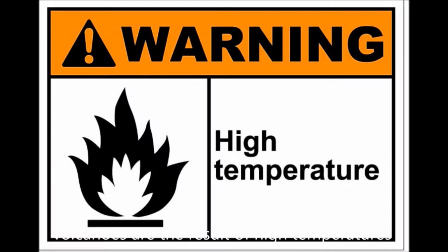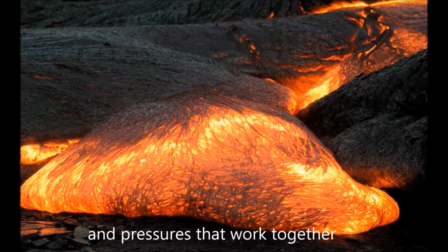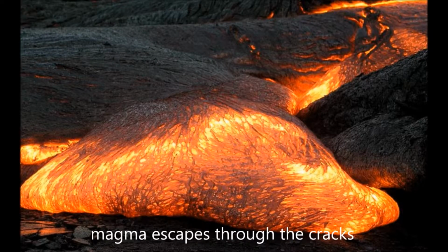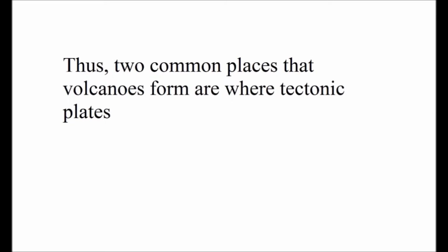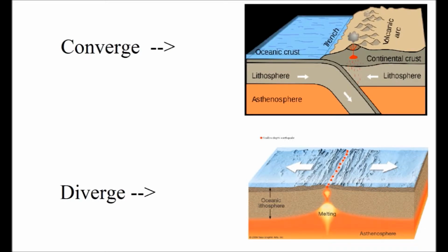Volcanoes are the result of high temperatures and pressures that work together to melt the rock into magma. Magma escapes through the cracks and weak portions of the Earth's surface to erupt. Thus, two common places that volcanoes form are where tectonic plates converge or diverge.